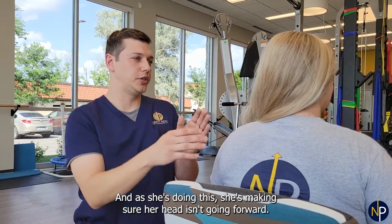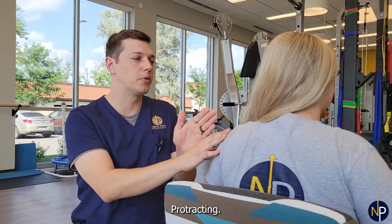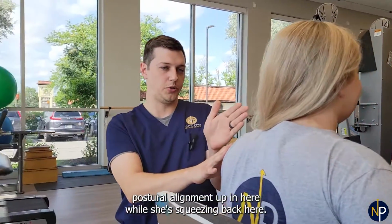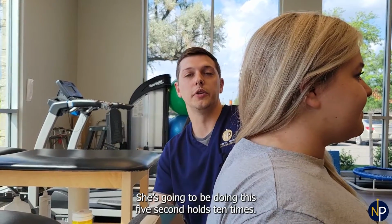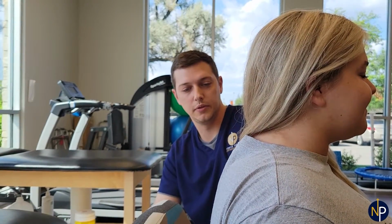And as she's doing this, she's making sure her head isn't going forward, protracting. She's staying in that good postural alignment up in here while she's squeezing back here. She's going to be doing these 5-second holds 10 times.